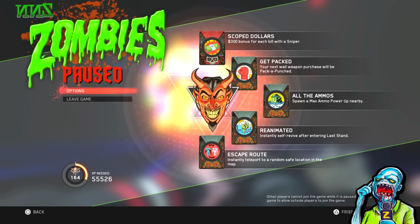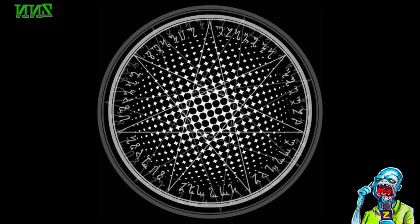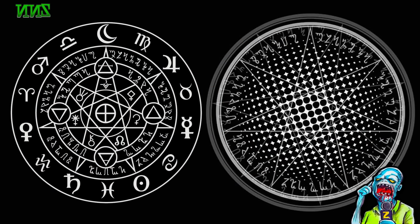Next, I want to show you guys this ritual circle that's on the pause screen of Infinite Warfare Zombies. You can see it spinning back there, and here's a better picture of it right here. Big shout out to Coldstone the gamer on Reddit. He found out where this thing came from and what it means. Apparently, Infinity Ward ripped this symbol and the circle from an actual book cover called Astral Warrior. And where this ritual circle comes from is an artist that was commissioned to design this specifically for the cover of this book.